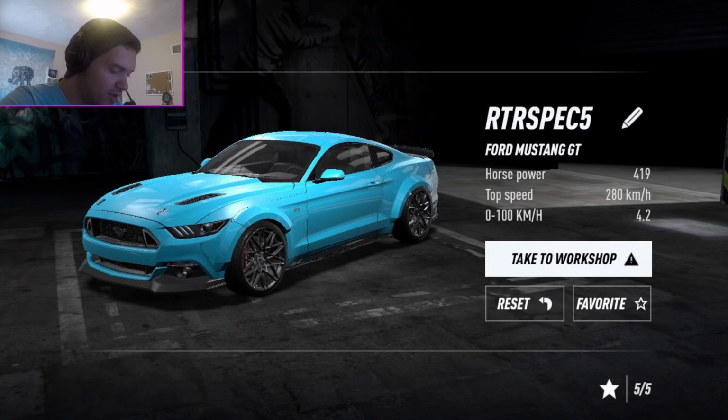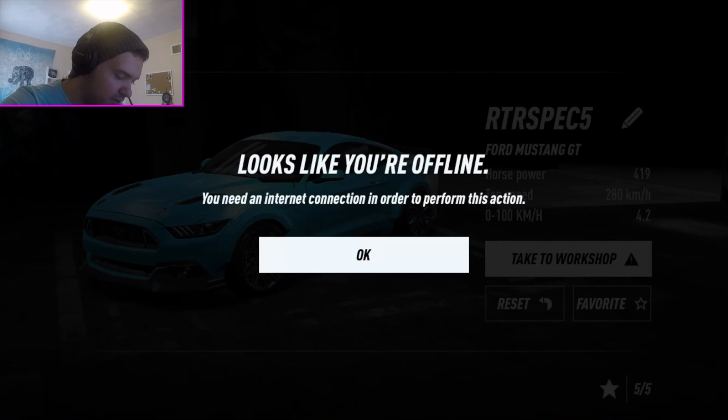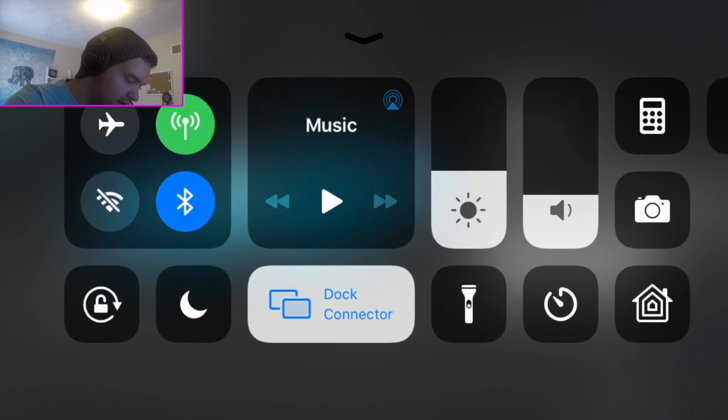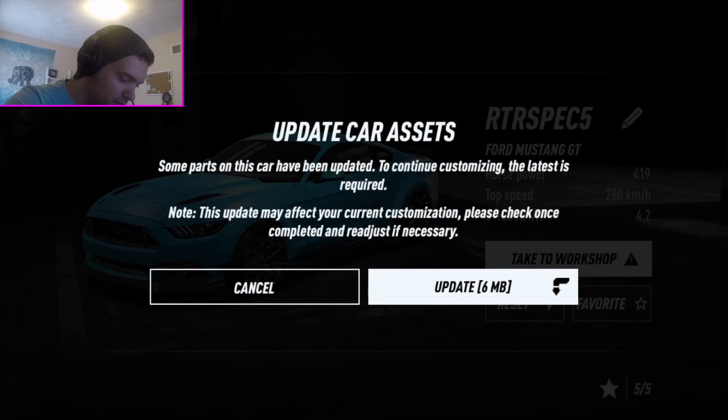Up next, we've got a Spec 5 Mustang. This is to Heather's specification. Oh, I'm offline, so I can't download anything. God dang it. So that's the Heather specification. It's essentially supposed to be Grabber Blue. It's got the Spec 5 body kit. I'll turn on airplane mode for a second. Please, no one call me.